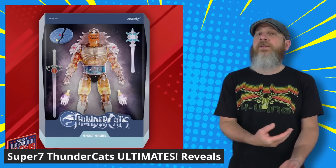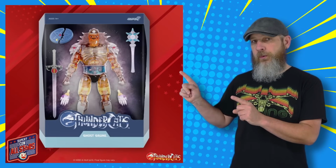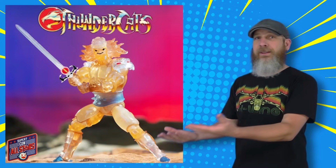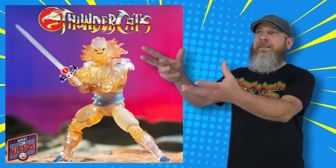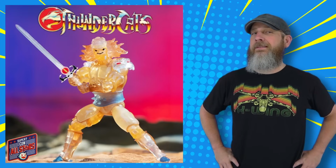Same deal, pre-orders open up next week for some new figures like the Ghost of Groon. It's a concept we've seen time and time again at Ultimates, and it just happens to fit with a lot of power sets or appearances in the cartoon. In this case, Groon goes into the afterlife and comes back as a yellow popsicle.